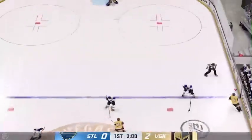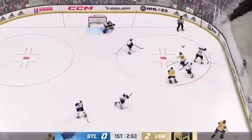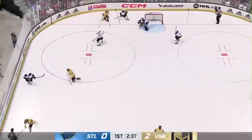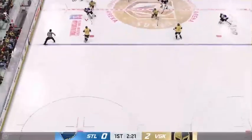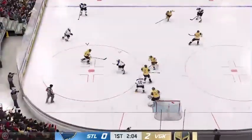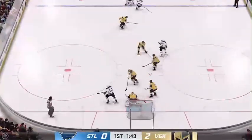Along the wing up the neutral zone. He almost lost it for a second there, but regains control of the puck. Here's a short pass to Verana. Through the neutral zone, moving the puck along the side. Moves it around along the half wall. Here he is on the backhand. Oh, he got all of that.